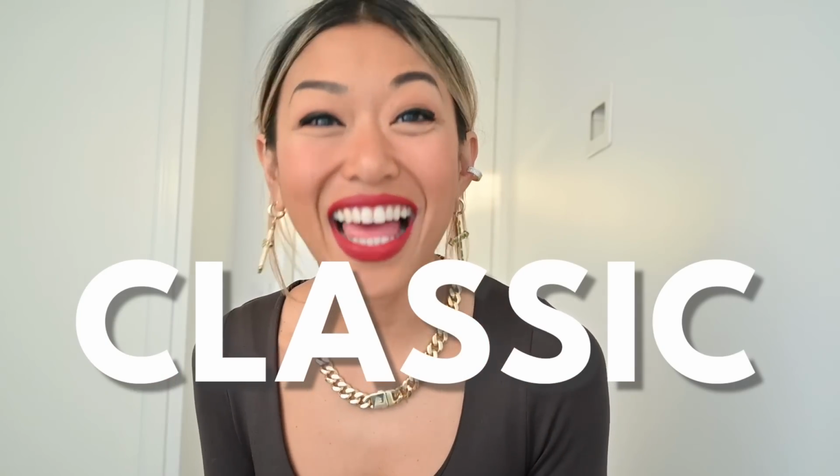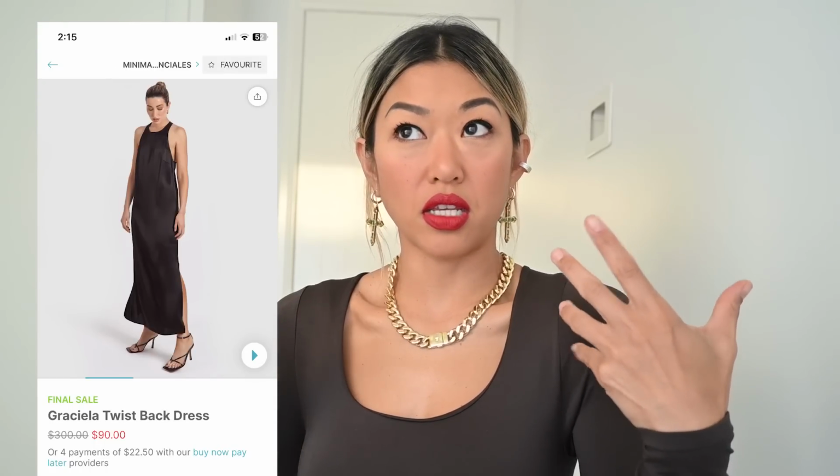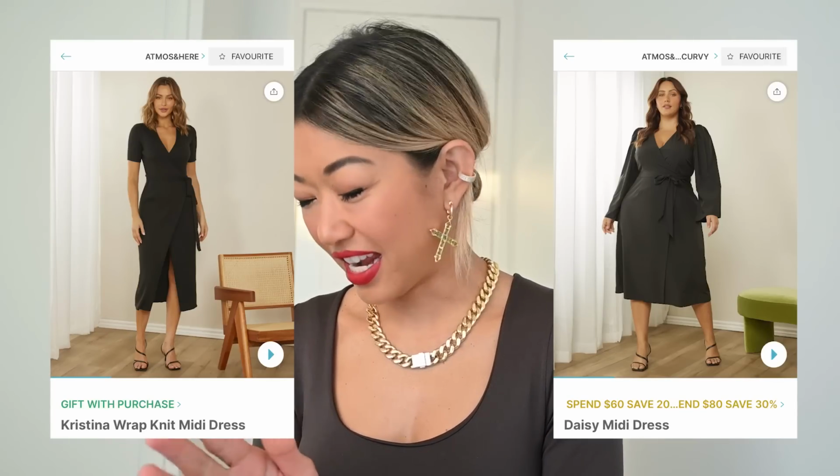Last but definitely not the least is a black dress. Not the first time you've heard this. You know why? Because it's a classic. But here's a tip. If you have a rectangle, apple, or inverted triangle body shape, go with a bit of a slip dress. So a dress that you can just slip on, slip off, midi length. They tend to be very, very versatile. Now, if you have an hourglass or a pear shape, you cannot fail with a wrap dress. And that is it.